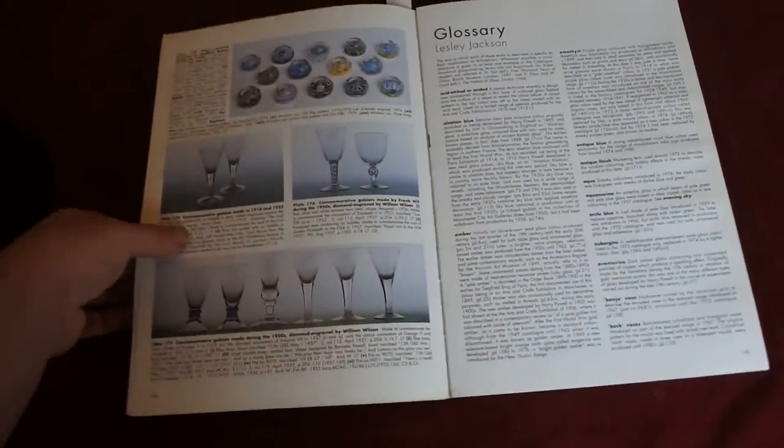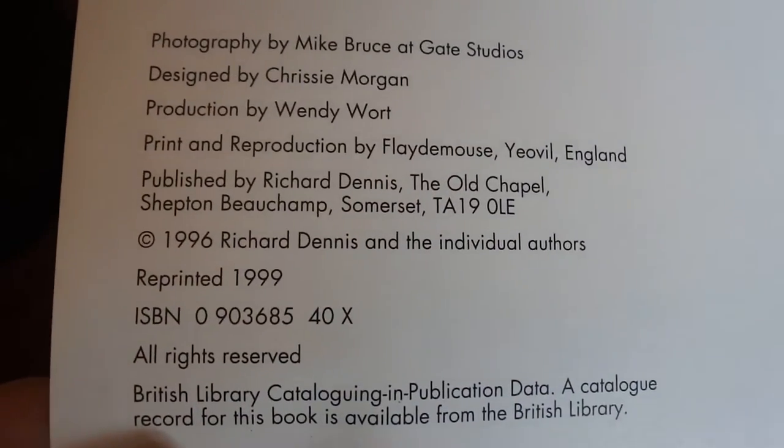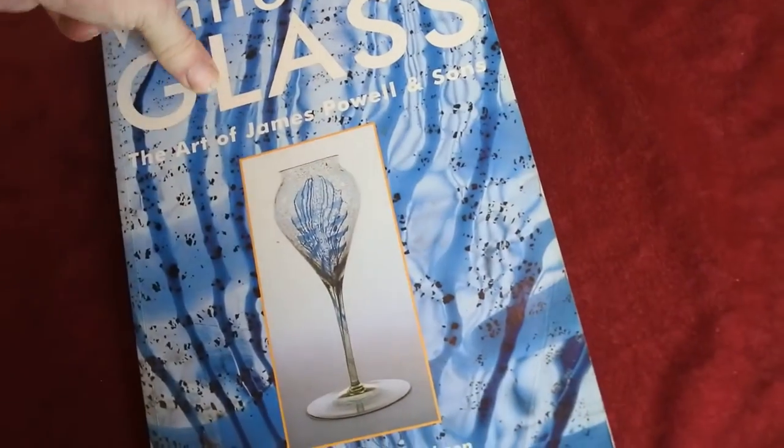So I'm going to give you the ISBN of this book now. If I can just get it. There you go, there's the ISBN. And now I'm going to give you a little look at the pieces of glass I have here today.